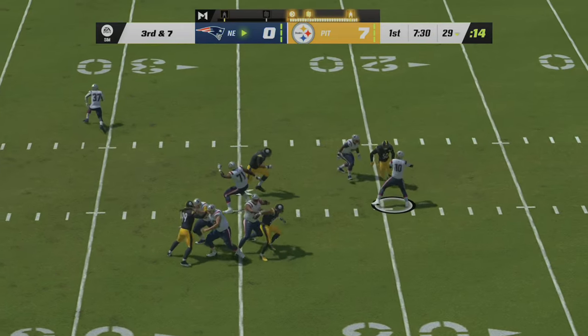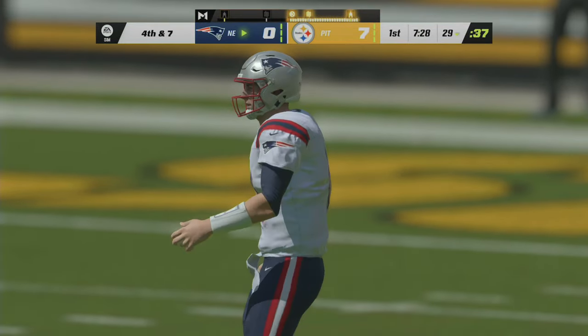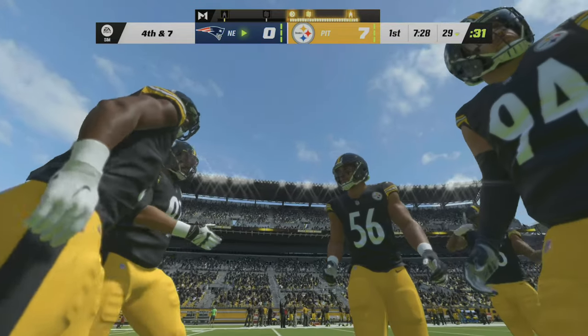Jones now to throw on 3rd down. And that will be incomplete. 2 drives won't tell the story of this game, but you absolutely have to like how this defense has played thus far. They have yet to allow this offense to get untracked in this one.